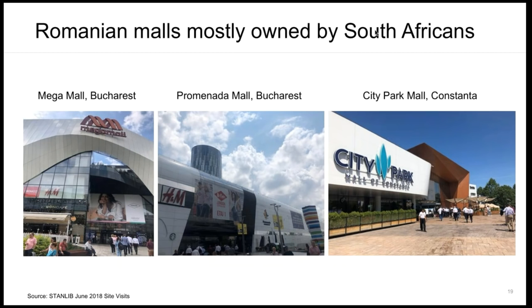Then we go to Romania. Romania is quite interesting. In fact, almost all the malls there are owned by South African companies. We dominate that retail space in Romania. Some of them were built from scratch with South African money, like Mega Mall. That was built by NEPI. This one was acquired. They're looking to do an extension here, and build more office blocks. And then in Constanța, which is more like a Durban of Romania, where everyone goes for their summer holidays and parties, they've done a huge extension there as well, and it's trading well.